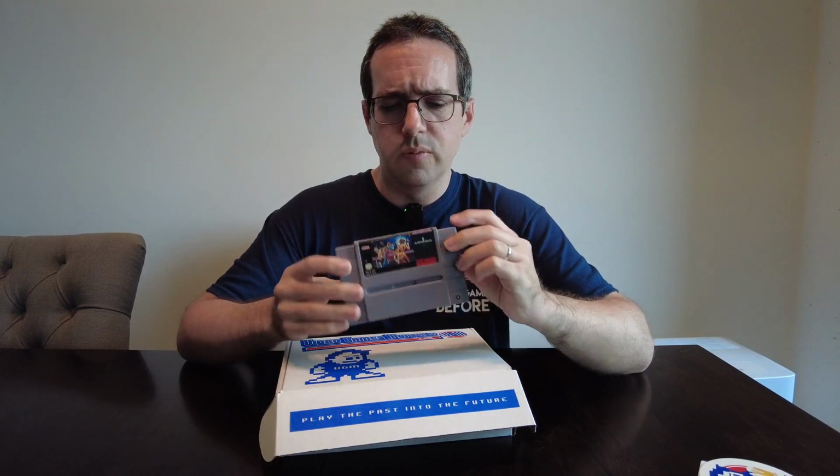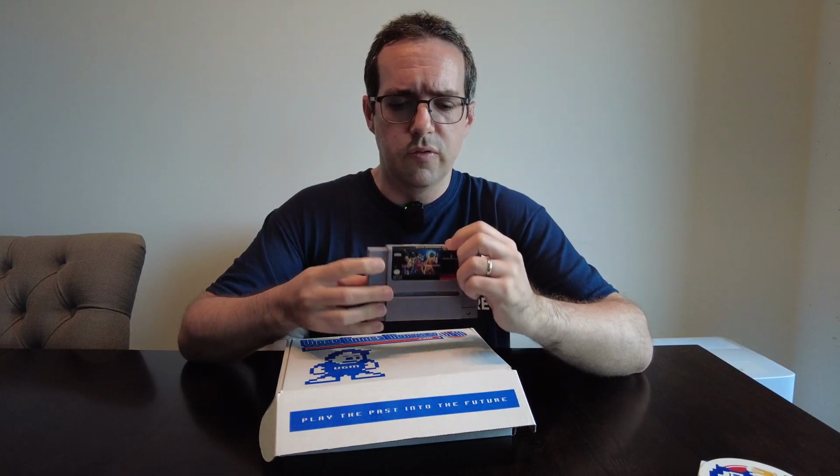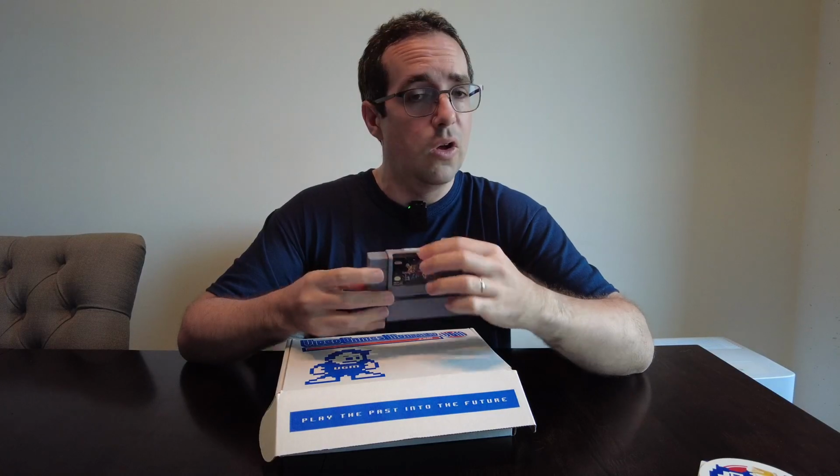You can see the cartridge is in pretty good condition. There's a little bit of label residue here from some other kind of sticker. It's not on the cartridge label itself, which is great. So we can kind of clean that up. That should be no problem. So let's look at our second game.